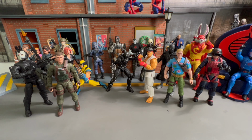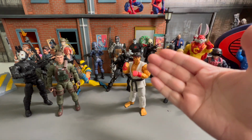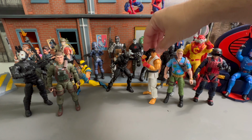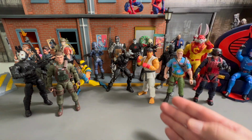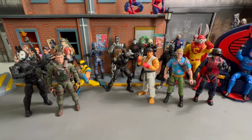Now, number 7, a little bit of a departure here. I didn't feel like putting them all up here, but to me, it's Jada's Street Fighter series. The entire series is number 7 for me. They're providing tremendous value, tremendous articulation for about 25 bucks. I think the secret's out, guys. You can execute really great figures for not a lot of cash.